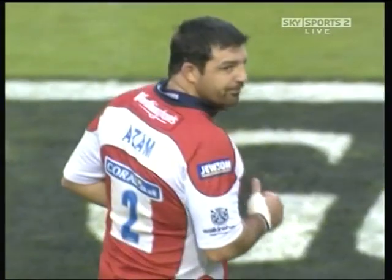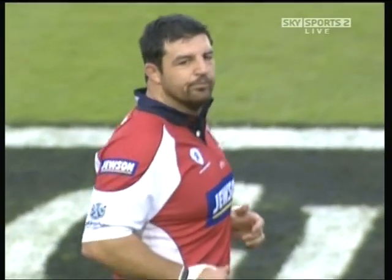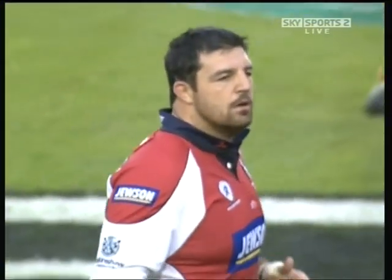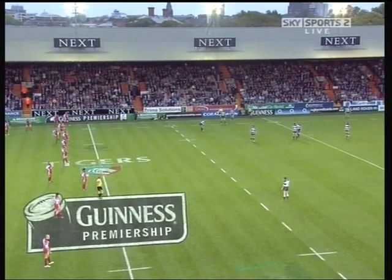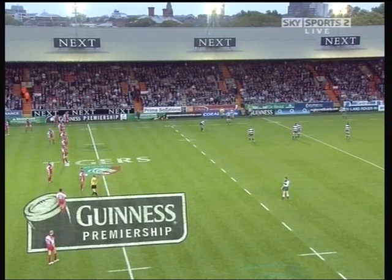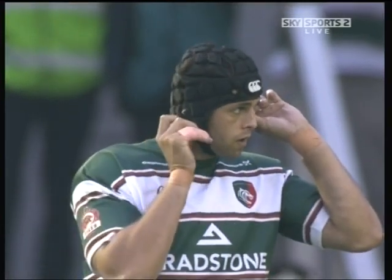Leicester then, the Premiership champions for the first time in 5 seasons, and a club with a ravenous appetite for silverware. They'll be pleased to hold the trophy. No doubt still irked by Wasps with that win over them in the Heineken Cup final.